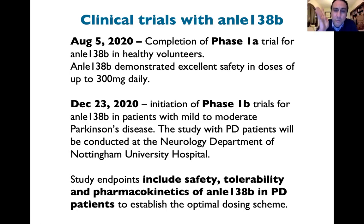So now the drug is being given to patients who have mild to moderate Parkinson's disease, with the idea at this stage to confirm that it is safe in the patients. Safe in the sense that it does not do damage, for instance, to the liver or the kidneys, it doesn't cause any allergies, and it reaches the brain. This compound, which you take by mouth, goes into the intestines, then into the blood, and it has to reach the neurons in the brain. That is not easy.